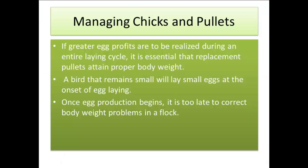Okay, so we're going to switch from facilities to a little bit talking about chicks and pullets here. And remember, if you're new to this, the pullets are the younger females that aren't laying yet, and we want to get them into the laying flock. And how do we manage those? So the thing you want to remember here is that your pullets, you want them to grow very, very well all up until and continue to grow even once they start laying.